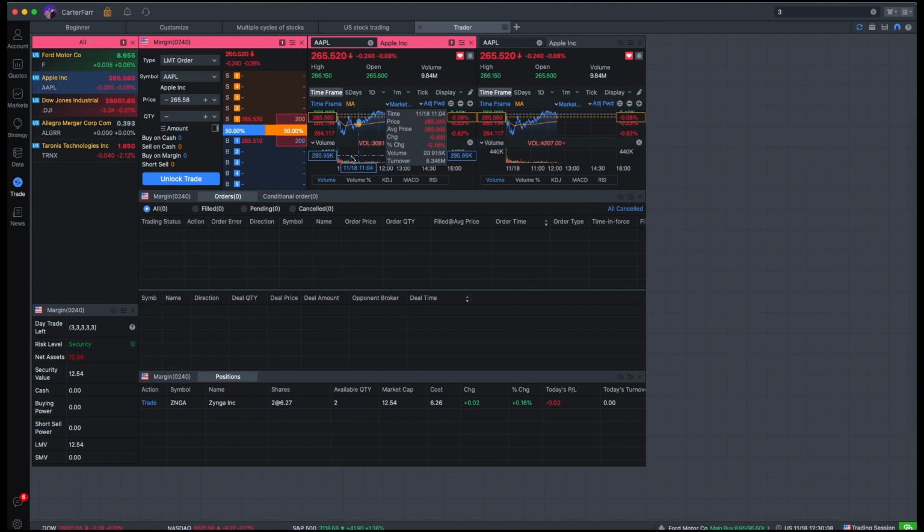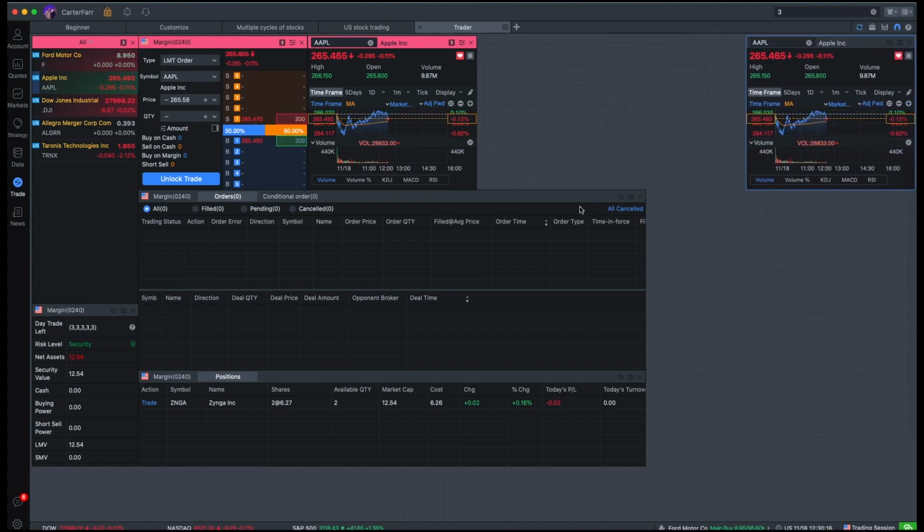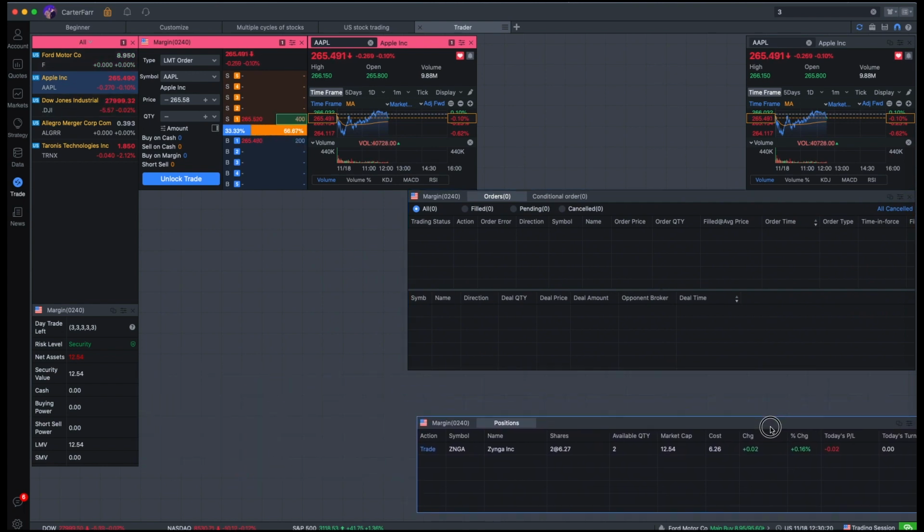And you can obviously adjust all these to the type of screen you have up. Since I have a larger monitor, it doesn't fit as well, so you kind of have to mess around with it and drag them around like that.